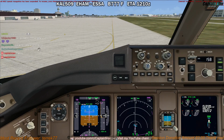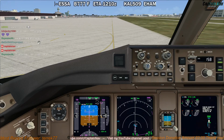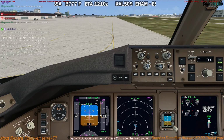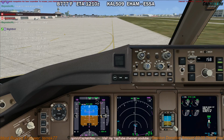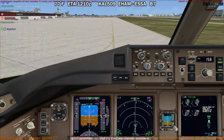Very good. So now that we know that tower is here, we're going to give him a call. Otherwise, he's going to call a supervisor. Fantastic. Anyway, Korean Air 509, request taxi. Korean Air 509, taxi holding point Sierra 7, runway 24. Taxi holding point Sierra 7, runway 24, Korean Air 509. Ready for taxi flow. Ready for taxi. Let's go. Cool. Holding point Sierra 7, runway 24.